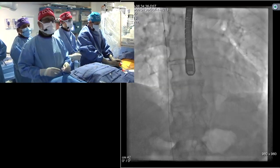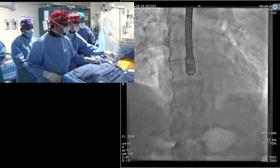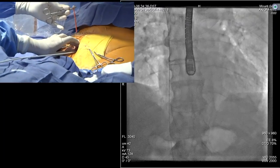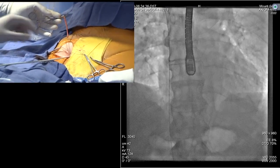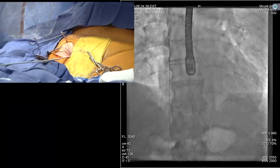You want to just show it? Camera can go on the groin. So we have done 2 pre-closes here, and also we have put a figure of 8 suture which will put subcutaneous pressure in the end. You can do the same thing with just 1 pre-close as well, but just to be on the safe side and avoid any potential groin complications, we have adopted the strategy of putting 2 pre-closes and also a figure of 8.